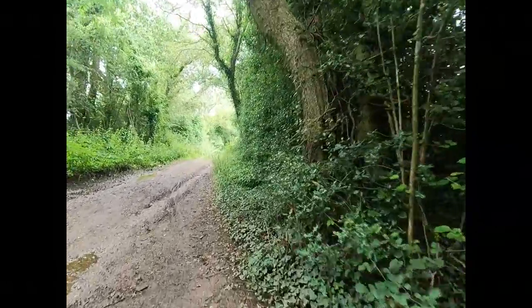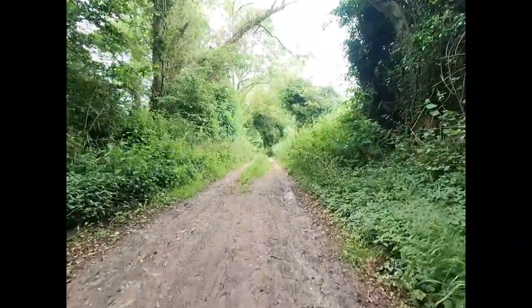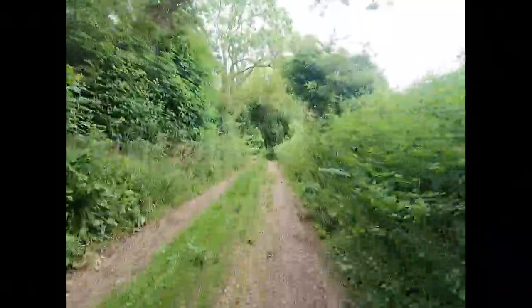And tip number three, if you encounter a choice between puddles and mud, always go for the puddles. This may seem a bit counterintuitive, but actually the mud that isn't covered in water is very, very slidey, and it can be a bit like trying to steer on ice.